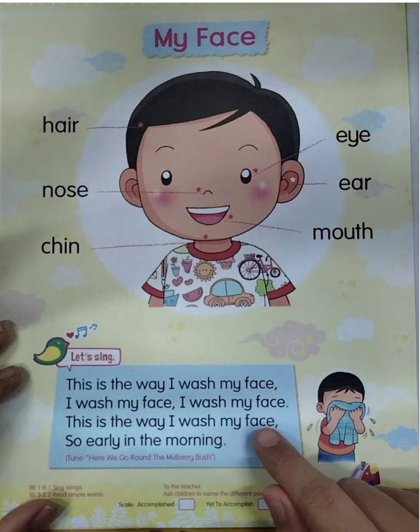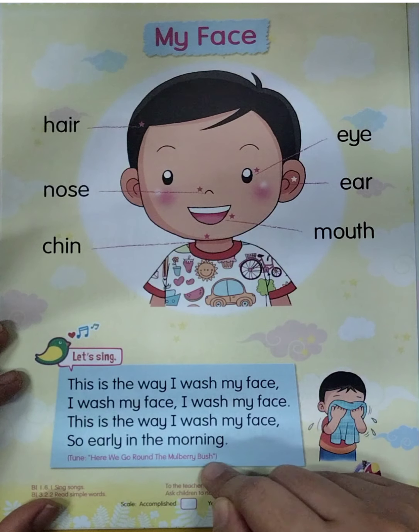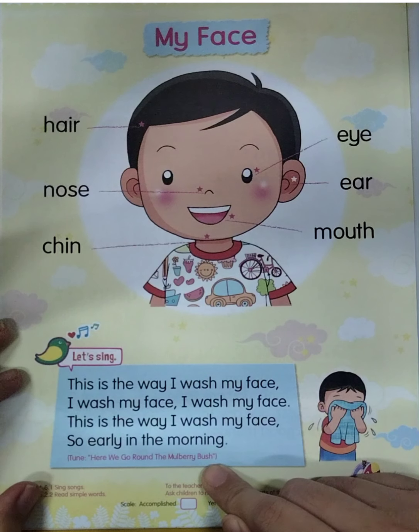Okay, now we are going to sing a song. Okay, boys and girls, the tune is like Here We Go Round the Mulberry Bush. Okay? Listen and then practice at home.